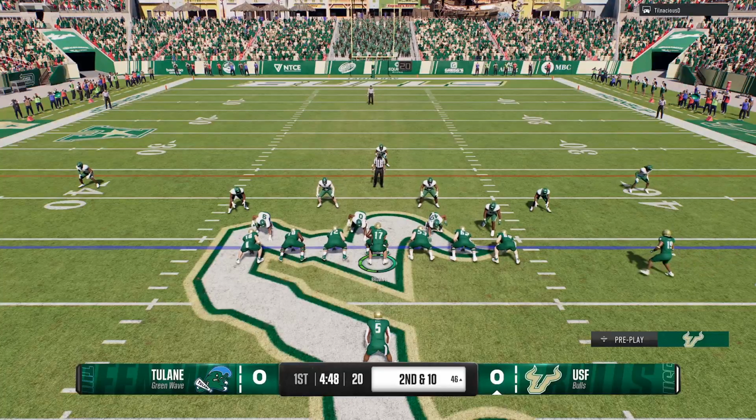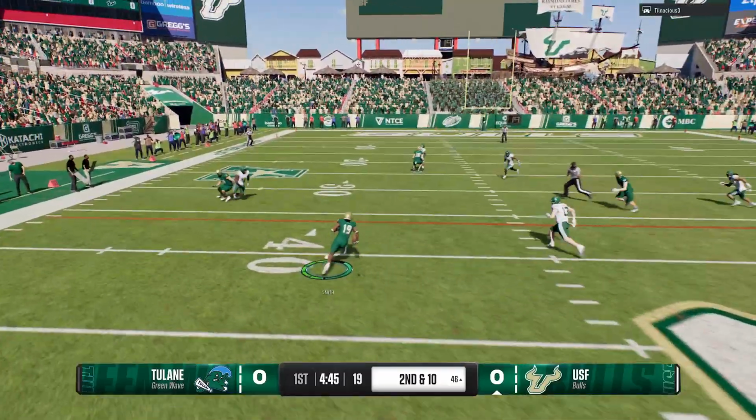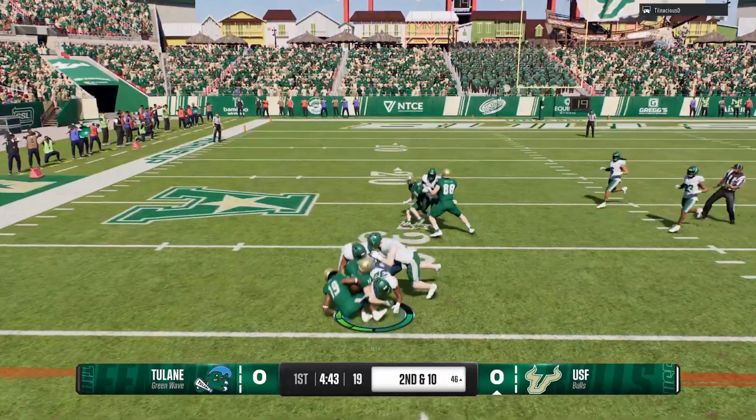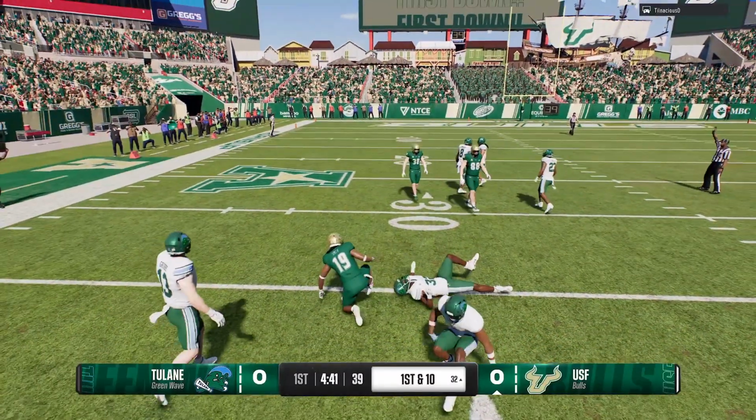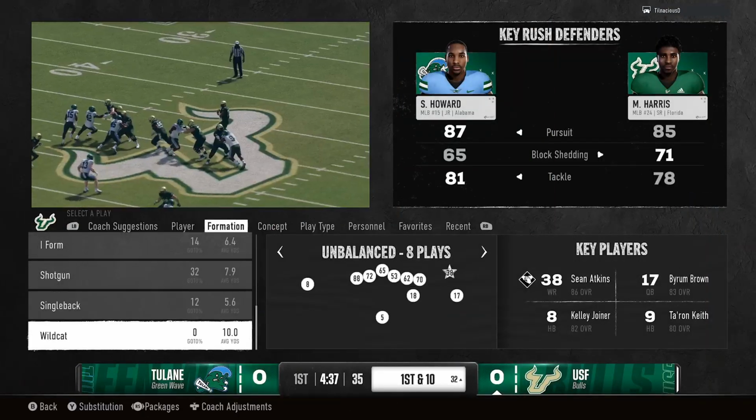Motion from the offense. Brown wants to pass. Receiver looks it in. It's complete. They make the stop, but this passing game does some damage, and they move the sticks with the first down.